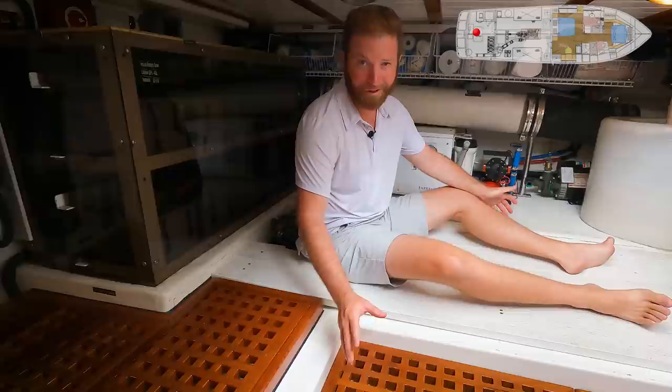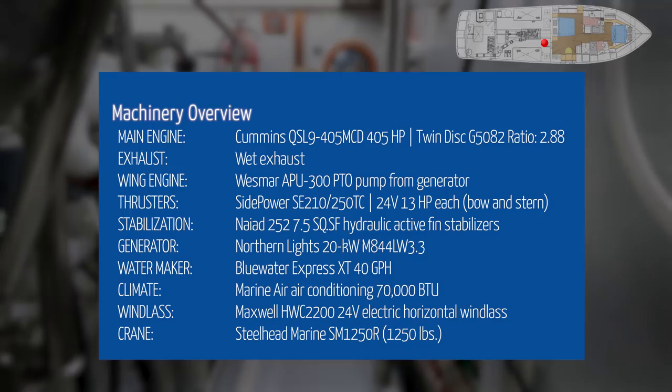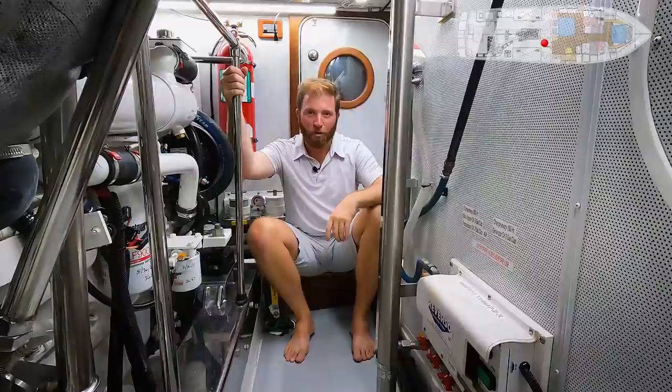Entering the engine room from the owner stateroom. Beautifully sitting here is a Cummins QSL9 405 horsepower main engine. Fiberglass fuel tanks, port and starboard, a UV light water filtration system, Naiad stabilizers, water pump. We have 70,000 BTUs of air conditioning to keep the climate control down through three separate units.